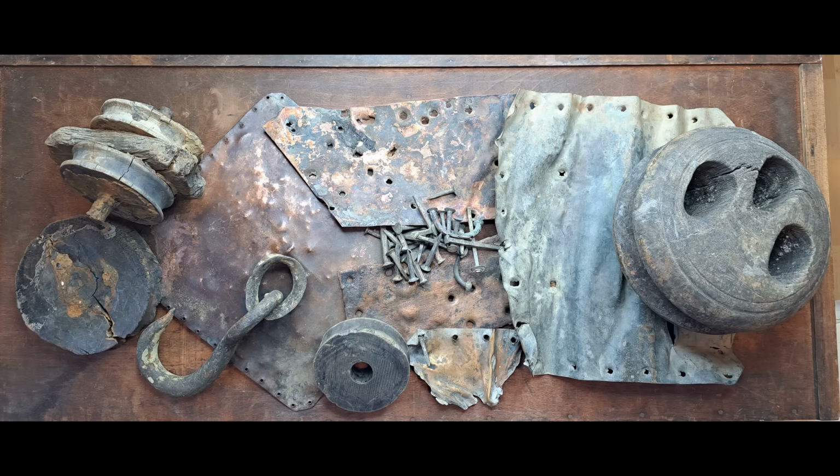I have here in front of me lots of bits of ship. So which bit should we start with? Here is some copper sheathing, lots of holes in it. And this would have been nailed onto the hull of a ship.